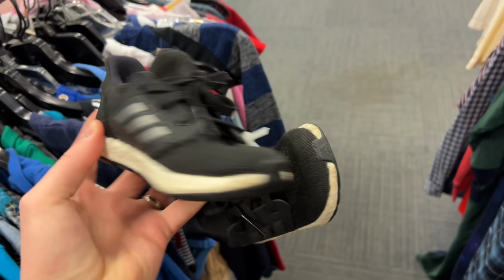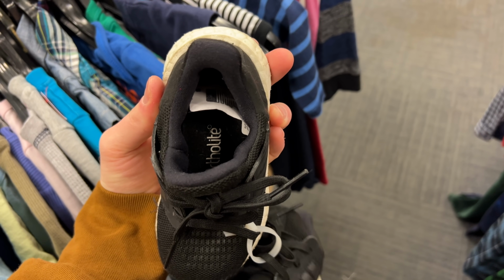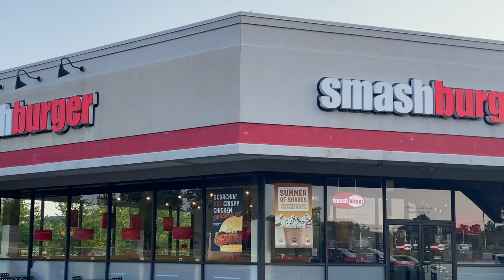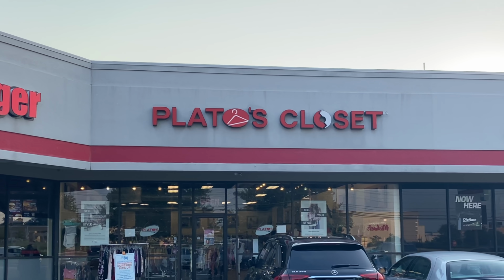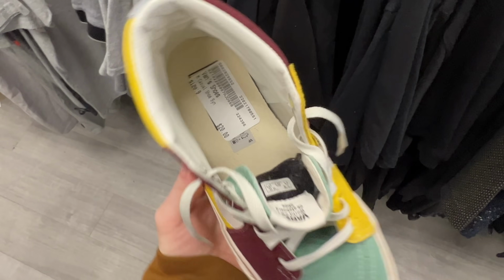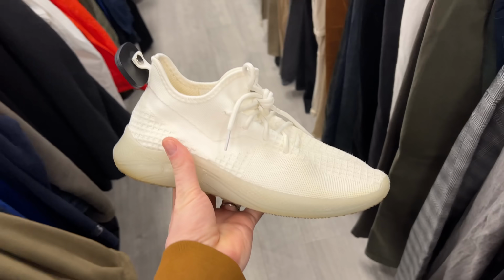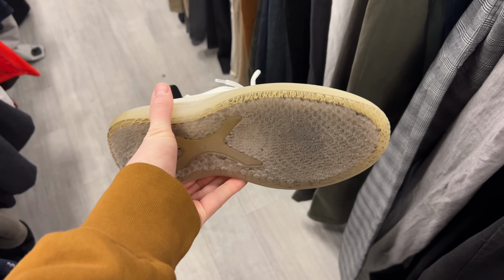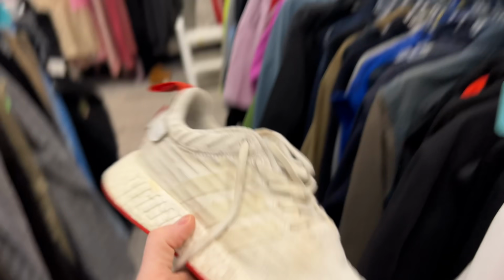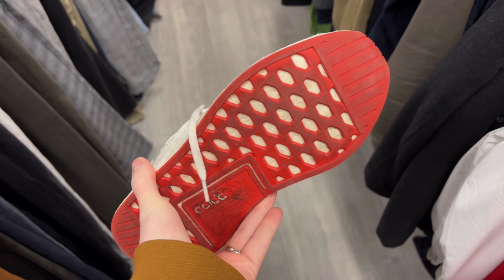Got some mini Ultra Boosts. That's pretty cool. Never seen that before. With actual Boost, too. Huh. Some nice skate highs in a nice colorway. Don't think they're worth that much though, unfortunately. These keep faking me out. I keep thinking, oh my goodness, Yeezys. And it's just Ponys. But it is what it is. Got some NMD R2s. Alright condition. 20 bucks. Probably not worth it.